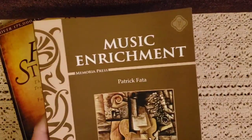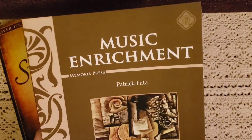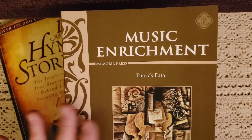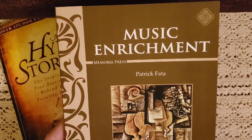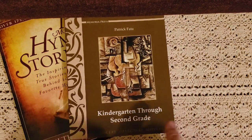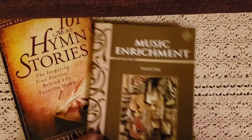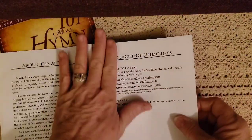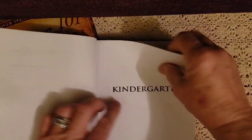Another book, and once again, I'm going to mention Natasha over at Educational Roots, because she introduced me to this book, and did a video on this, and I think a flip through. It's Music Enrichment, by Memorial Press. And as she said, and I absolutely agree with her, it says kindergarten through second grade, but you can use this all the way through high school. It talks about the author, it talks about teaching guides, and it starts with kindergarten.